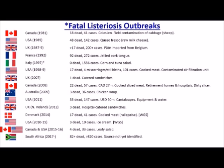This was our outbreak in the UK, 1987 to 9, which was the imported pate. That's high protein. I understand that was temperature abused on the way to the UK. So Listeria grew quickly. In France, we got another meat type product with 92 dead and nearly 300 ill. Italy, a non-fatal outbreak, but a lot of people made ill by the more febrile sort of gastroenteritis type of symptoms. So it wasn't fatal, but I put it in here because a lot of people were affected.